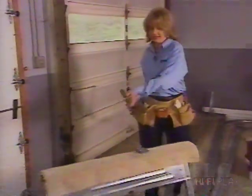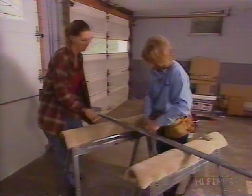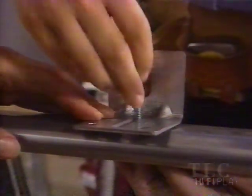Check your manufacturer's directions on that one. How you doing on your section of track? Pretty good. We just need to get this track bracket hand tightened on here, and then we can make the proper adjustments once we get it installed up on the jamb here.